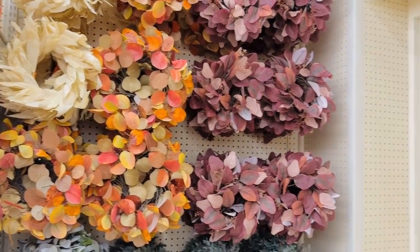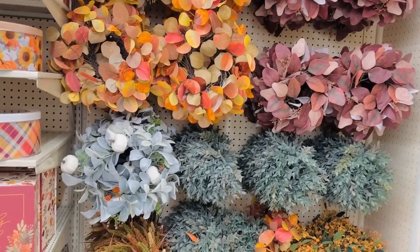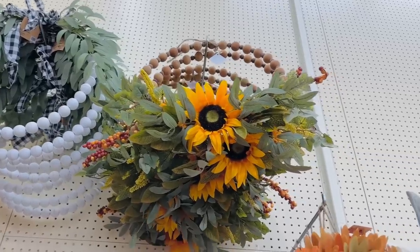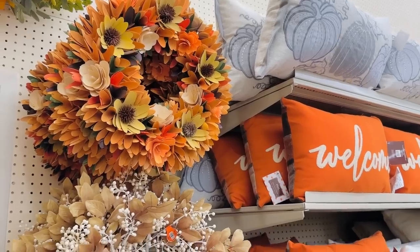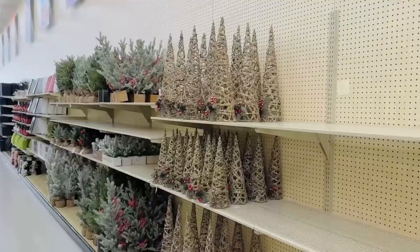Here's a taste of some of the smaller fall wreaths. They have the wreaths scattered about in my store. I thought that this is all that they had out, but I will share with you guys some more pretty wreaths that they have this season. They had one in particular that I really had to resist buying because I already have one similar, but oh my goodness, if I had a large home, I would definitely be buying that one.